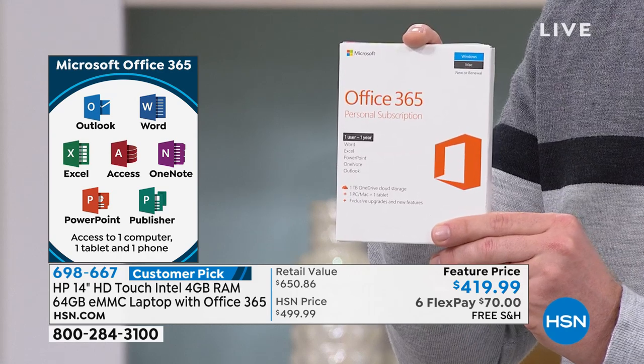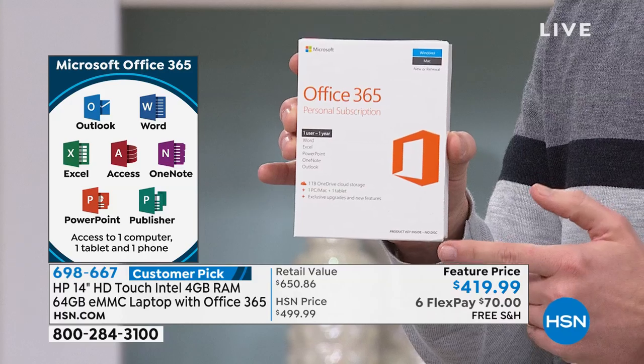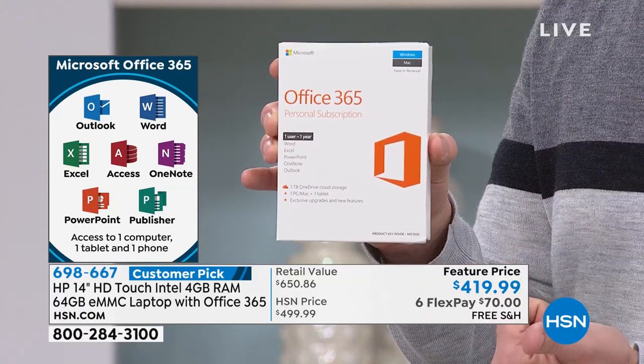you're getting every program Microsoft has created. And if you see from that list right over there, it says it's good for 3 devices, 1 computer, 1 tablet, and 1 phone. So this will be your computer version. So now you can load this on your tablet, and you can also have it on your phone. So if you need to access your files when you're on the go, you still have that available. That is gonna be fantastic.